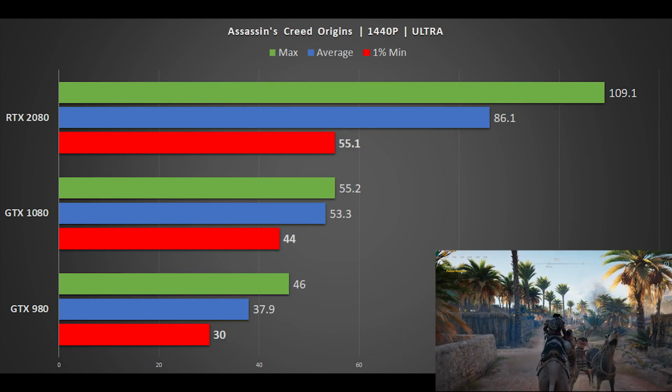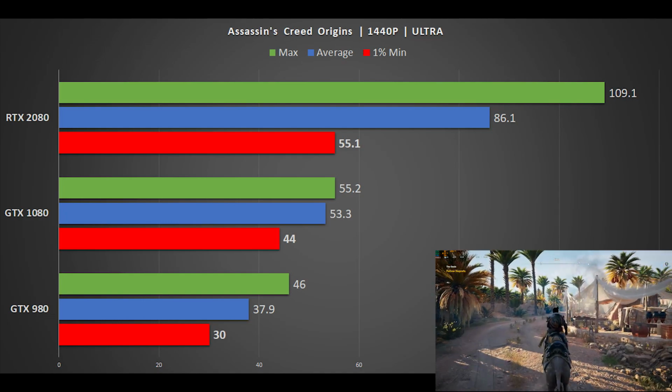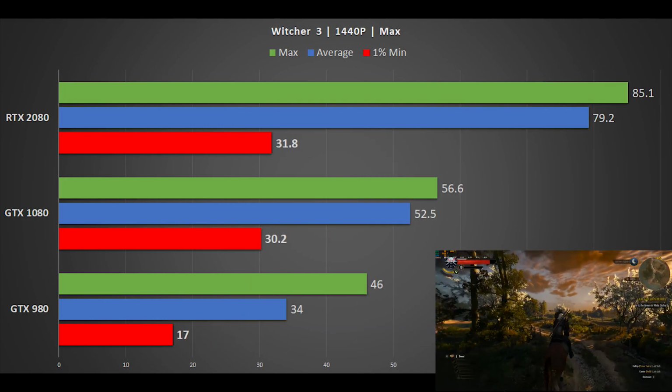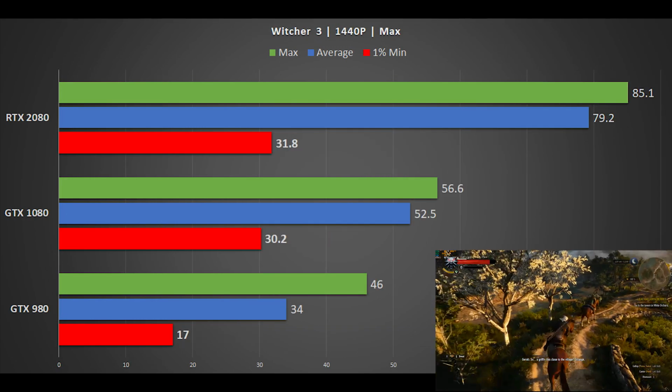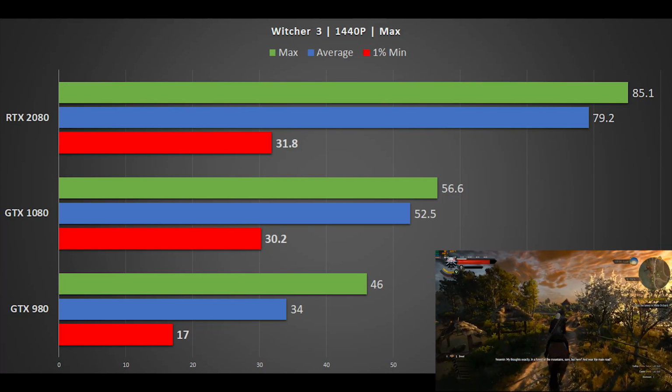And now we're going to look at several titles where we manually run through the game. So these results are going to focus primarily on 1440p with the exception of the original Crysis where we're going to run that at 4K. We will also look at max, average as well as 1% minimum frame rates.